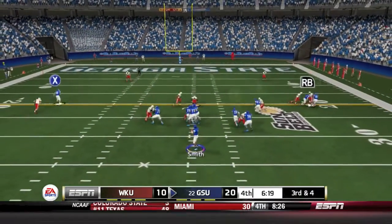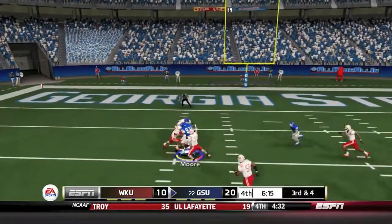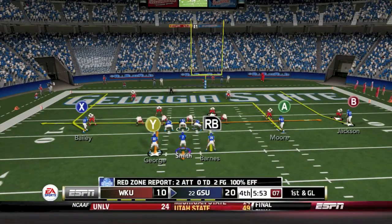3rd and 4 now for Georgia State. Smith back to pass, looking, firing deep, and caught by Mark Moore inside the 10. That'll give him 1st and goal to go.